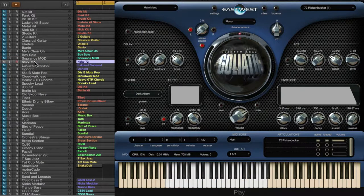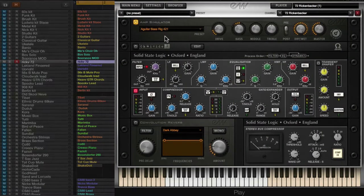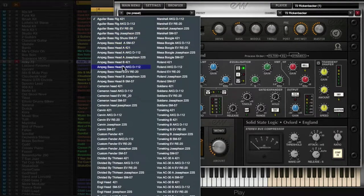This is a really nice Rickenbacker sample. Now, I'm giving it some help. And guess what I'm helping it with? A guitar amp. If we come up here to the amp simulator, you'll notice this is Aguilar bass rig with a 421. So we're given a lot of different simulations that we can go through. And the amp simulation is recorded with different microphones. So we have a Sennheiser 421, AKG D112, which is usually kind of a kick mic. So that's really interesting. It's going to roll off a lot of the top end. RE20, which is what I'm talking to you right now. Josephson 22S.